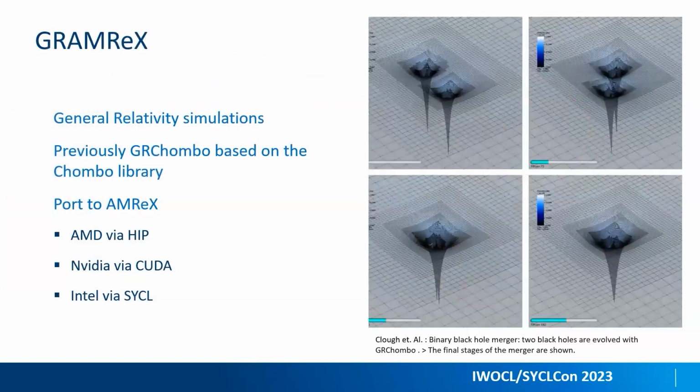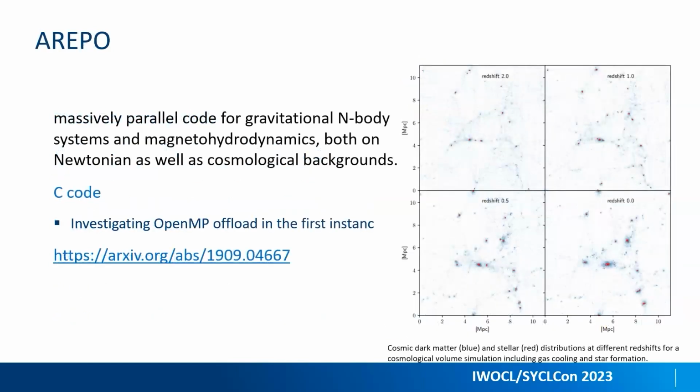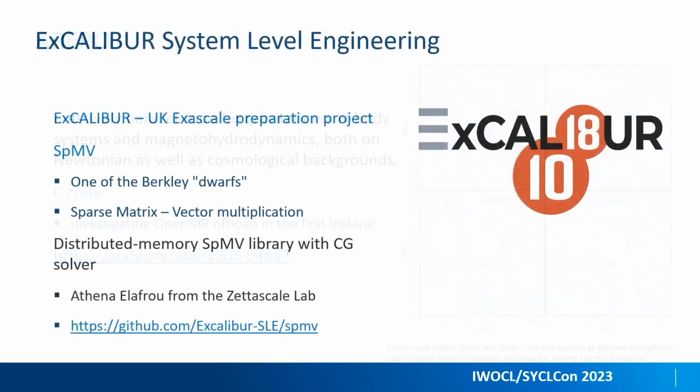So there's a whole load of codes. I'm going to go through these really fast because I haven't really got much interesting to say about them. Chris is here if you want to know about it. This is actually your code in the back there. So there's the general relativity code that's been ported via many different activities. Phoenix is from Garth Wells. It's finite element analysis, quite a key UK code that's been worked on. Arepo, the N-body hydrodynamics code. We've been looking at MPI flows on that system. Some Berkeley dwarves. This was quite a small piece of work that was started by Athena before she left.